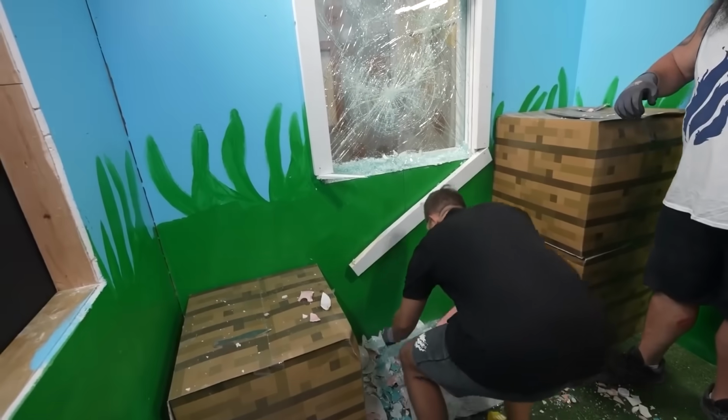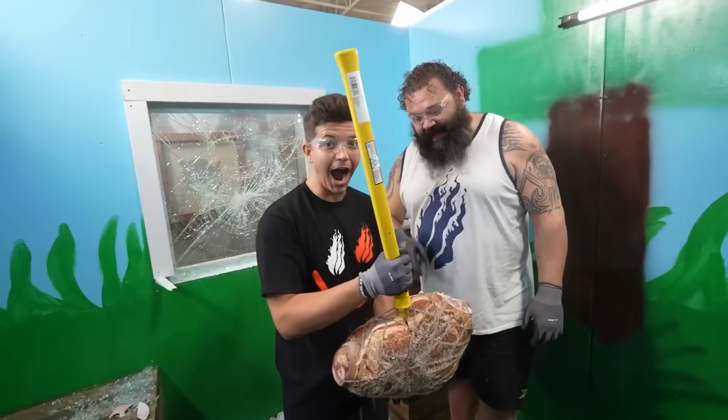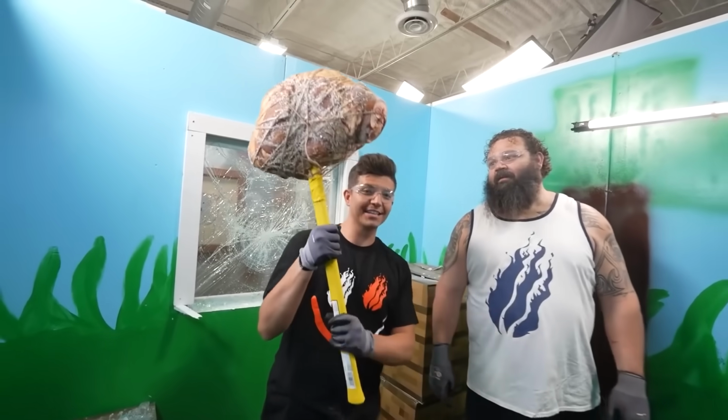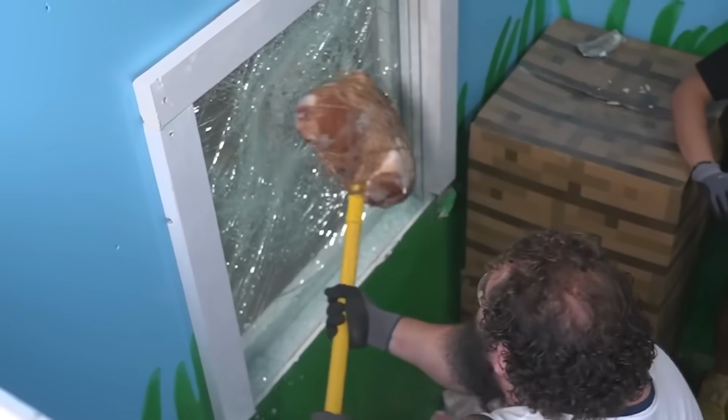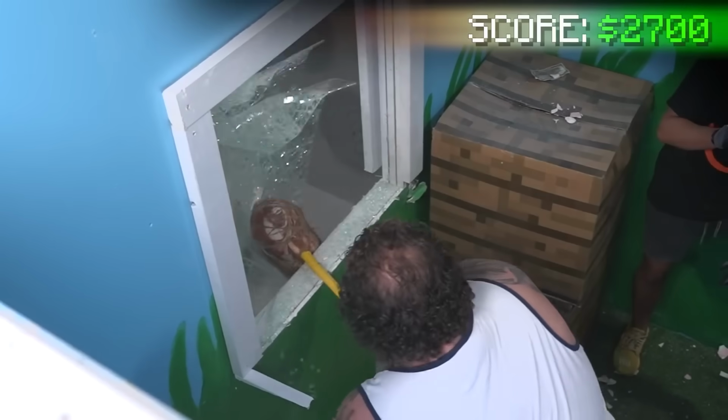Wait, what is this? Wait, Robert, you got, what's a hammer? That's a full-on ham right there. This is literally two hams combined into one. Glass piggy bank is stronger than we thought, but it still cannot withstand the hammer of Robert Oberg. That's how it's done, baby.